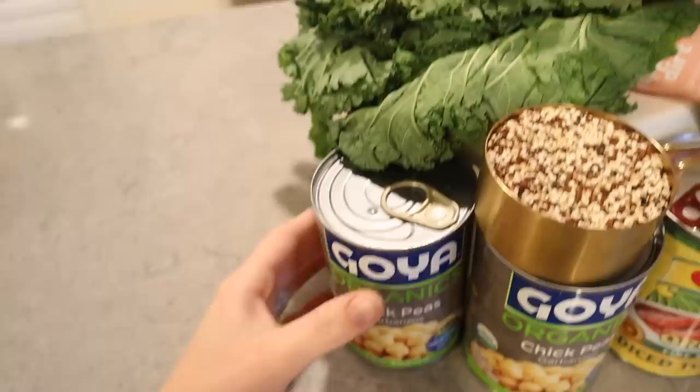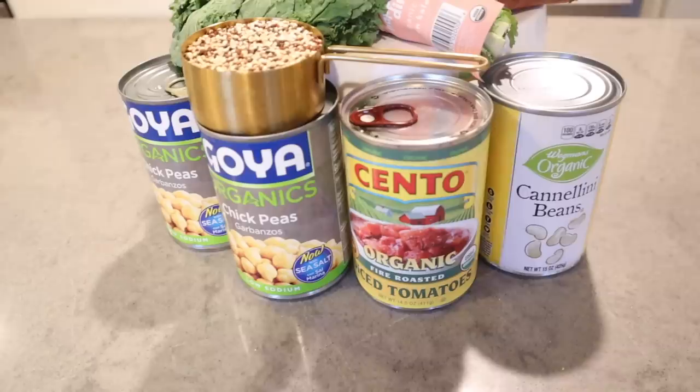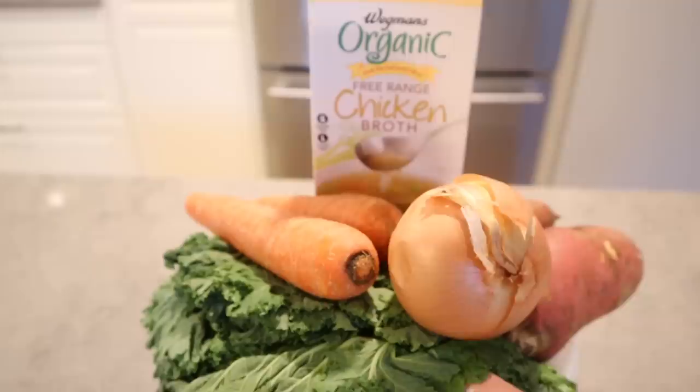You need 1 medium yellow onion, 1 large or 2 small sweet potatoes. I used 2. You're going to chop them into smaller pieces so that they cook quicker. 2 large carrots, also chopped kind of the same size. 1 bunch of kale. You're going to want to take the stems out.